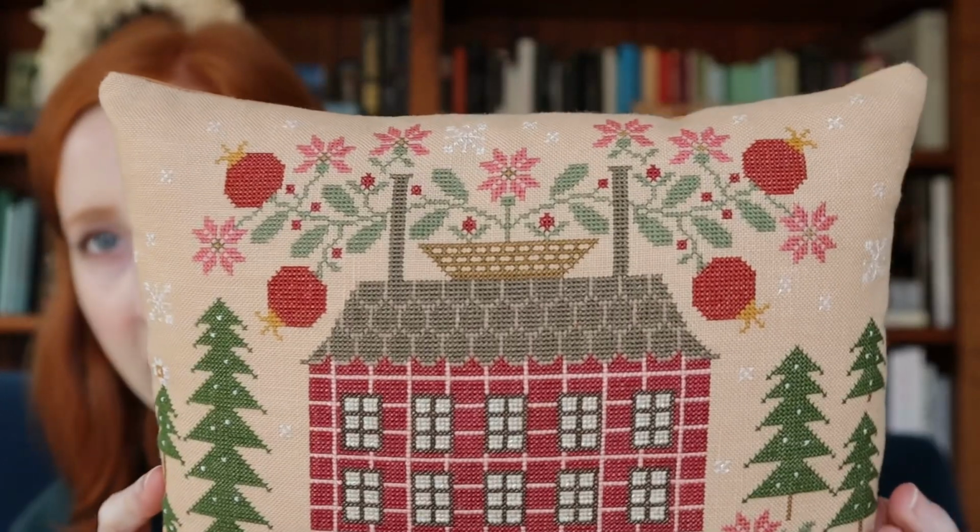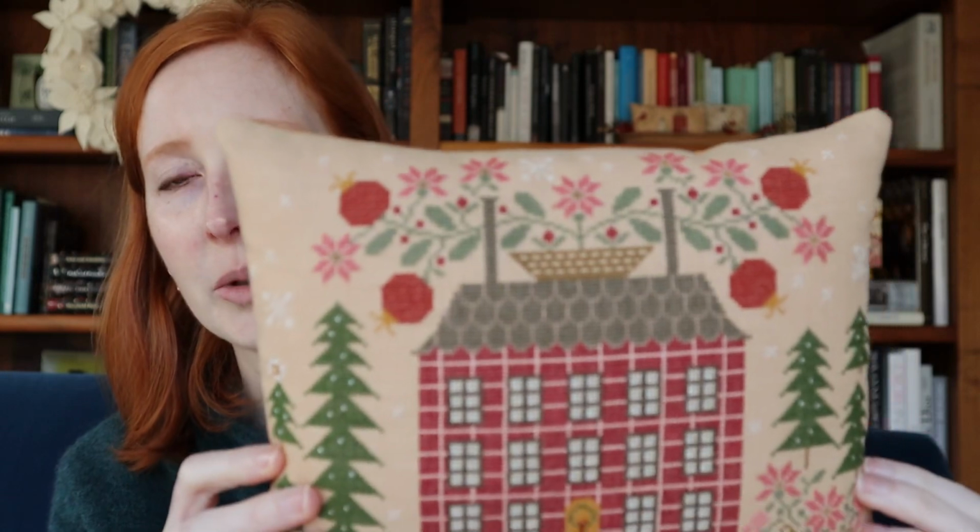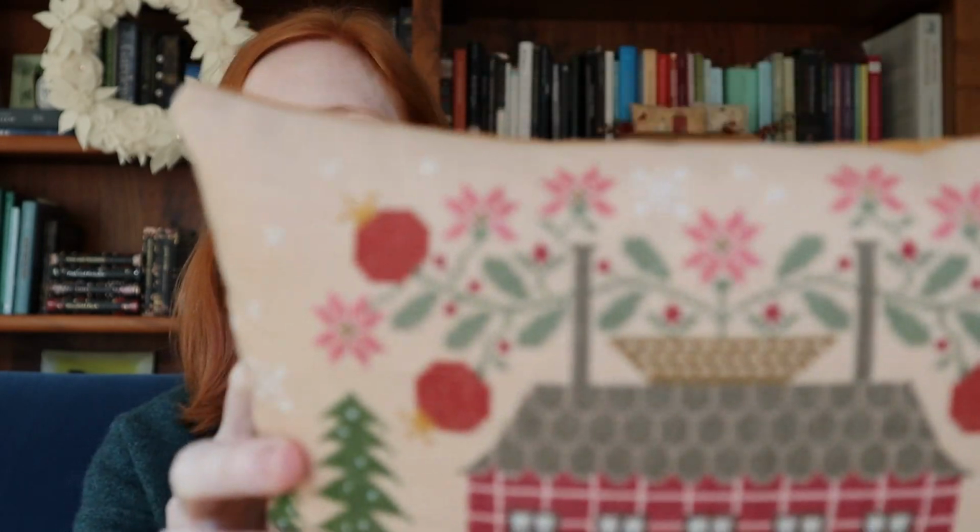It really is gorgeous. A bit brighter than called for on Plum Street's model stitch, but as my linen choice has a little bit more color to it, I think it produces this really wonderful, vibrant stitch, perfect for post-Christmas, but still in winter as we're looking forward to brighter and hopefully in California, sunnier days. So those are the details on the threads.